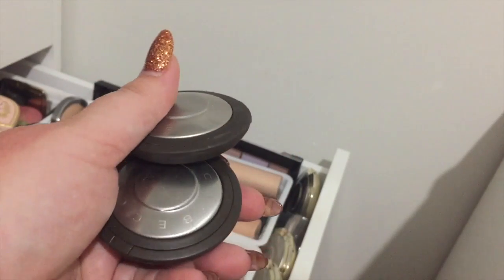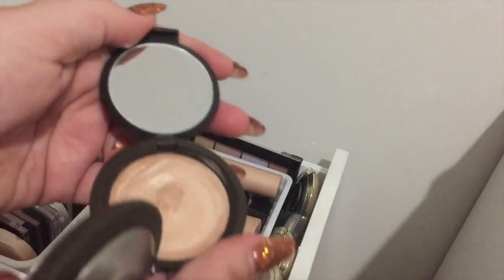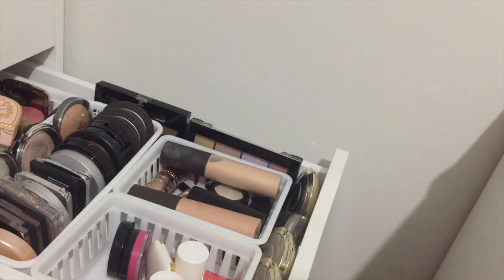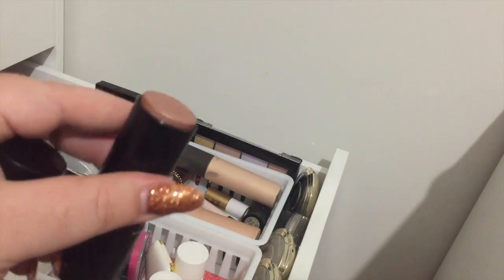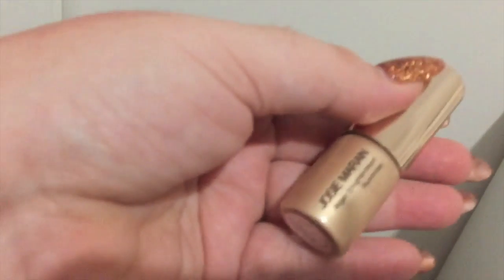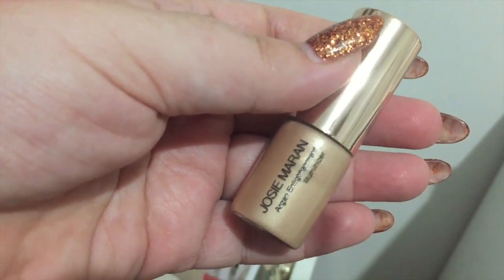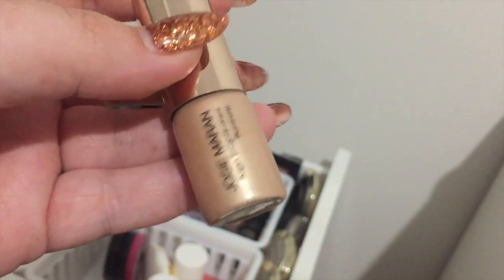I've got 2 of the Poured Skin Perfected. That one's Champagne Pop, that one's Opal. No way I'm getting rid of those, so they're staying. Same goes for this cream colour base in Luna. This is lovely. I'm going to get rid of this Models Prefer stick highlighter just because it's too dark for me. Didn't even know I had this, the Josie Maran Argan Enlightenment Illuminizer. I'm going to keep that because I've just never used it.